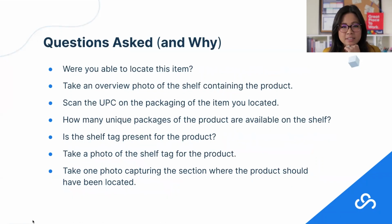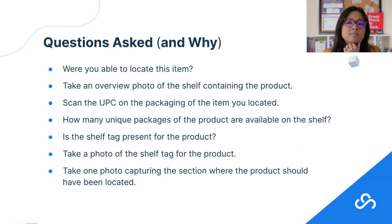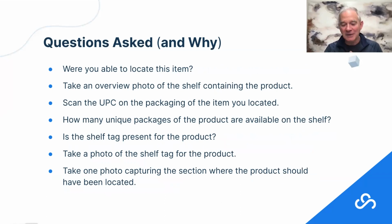Next slide for me. So we asked these questions of agents, everyday people going into stores: were you able to locate it? And in order to validate, because people would say, yeah, Rick, they went in, but how do you know? They took a picture of the shelf, they scanned the UPC. So guess what? We always double check photos to make sure that we're keeping honest people honest. You can't lie when the UPC is scanned. It is what it is.